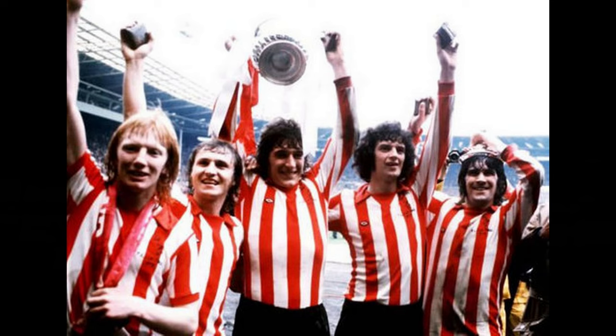So here we are at the Stadium of Light. It is a huge stadium. It has a capacity of 49,000 people, whereas Roker Park used to have a capacity of 42,000. There is a kind of rivalry between Sunderland and Newcastle. I think it's because they're so close together. Sunderland and Newcastle are only a 20-minute drive between them. And so there's always been some kind of rivalry between the two teams.